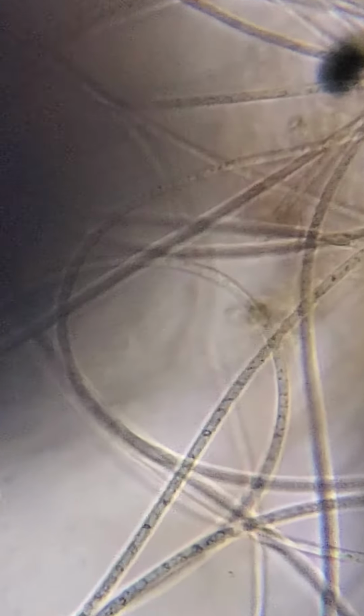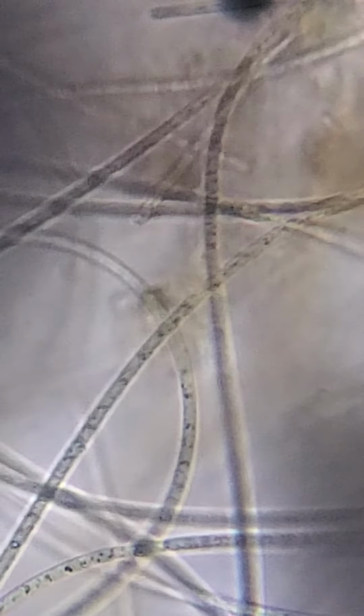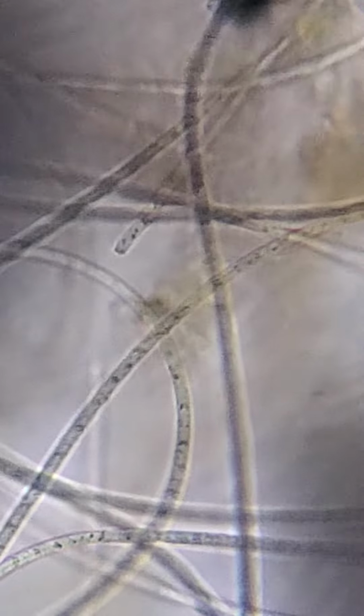I'll do a phone zoom for this last little part, see if we can get any more details, which might help somebody identify this for me.